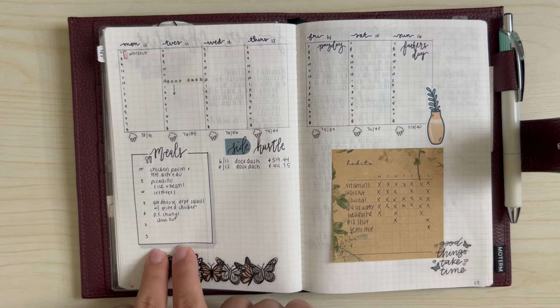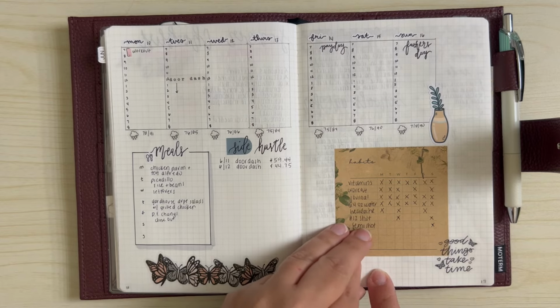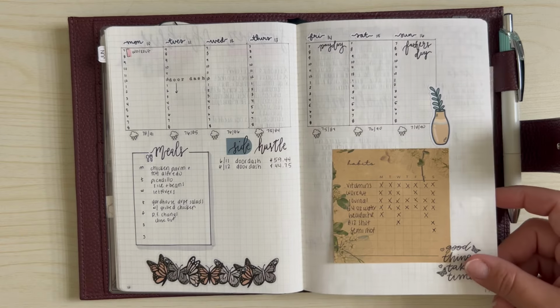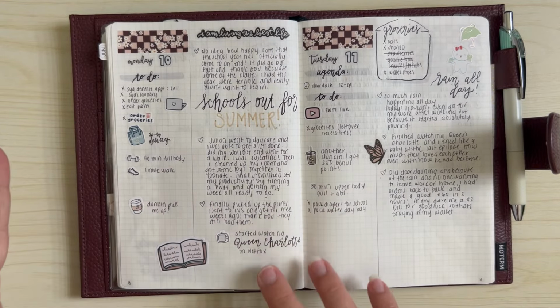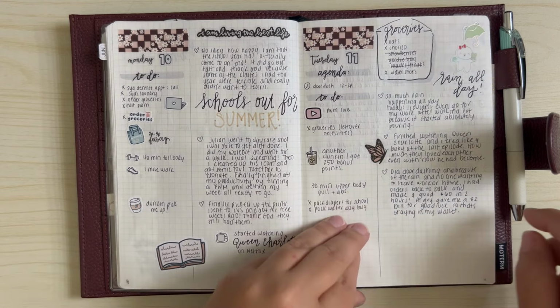I had my meal tracker, side hustle tracker, and then my habit trackers down at the bottom. These pieces that you see here are from a little mini kit from PlannerMonkeyCo. And then it goes into this week. So I really, really love this. This is a layout that I took from my Hobonichi cousin when I was using that.